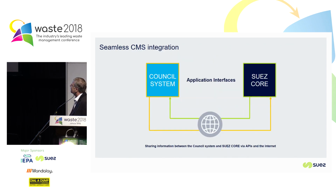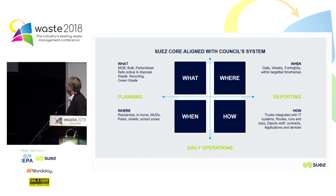It's a simple application interface, an API between council system and SUEZ Core, and it's an option. It's there to be taken up if council wishes to run its own customer service centre, etc. That's fine. It can work either way. There's the what, where and how, and the when and how, sorry. It helps you with the planning, obviously, the reporting and the daily operations. All those facets are captured.